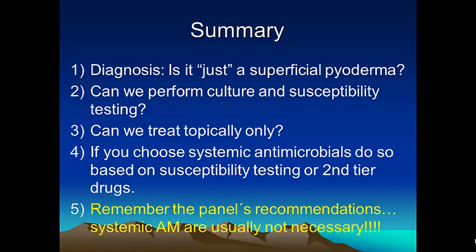And because nowadays many dogs have received antimicrobials, they may carry a methicillin-resistant Staphylococcus pseudintermedius. And in that case, if you decide to treat with a systemic antimicrobial, you may want to do so based on a susceptibility testing. And if you don't have the option to do that, you may want to try the second tier drugs like chloramphenicol or any of the other ones that we mentioned earlier.